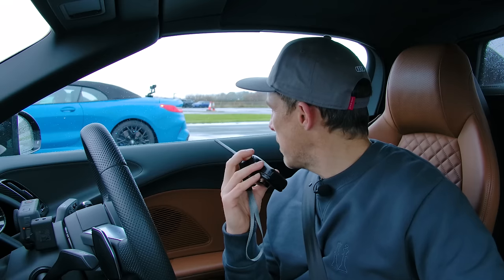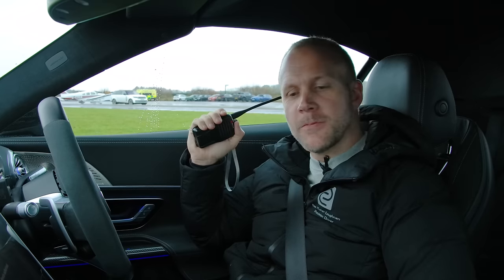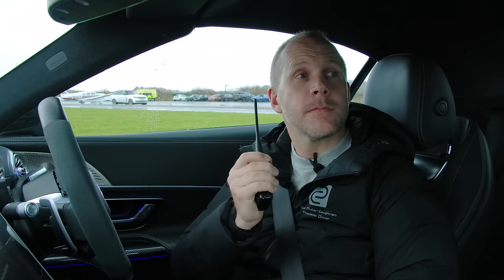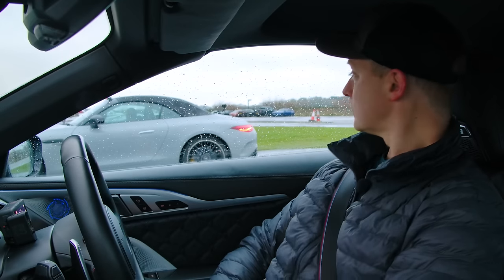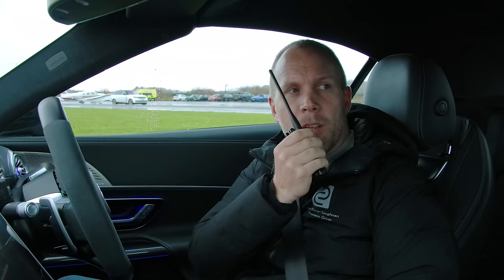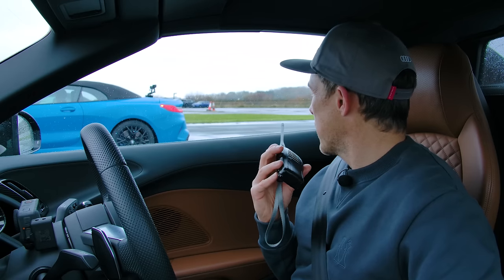Go and vote. Speaking about ride height, Sam over in the Mercedes, are you about the same height as Rory in the M8? I think I'm a little bit lower. Yeah, maybe a couple of inches lower. So you've got a couple of inches less than Rory. Okay, that's good to know.